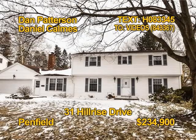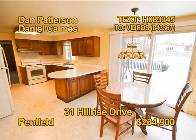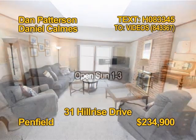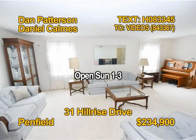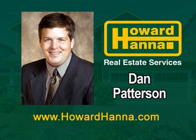Discover this Williamsburg-style colonial in highly sought-after Penfield Gardens in Penfield. The cherry kitchen has abundant cabinet space and a pantry. A spacious eating area has a sliding door leading to a huge party deck. Relax by a floor-to-ceiling brick fireplace. You'll find 5 bedrooms, 2 full baths, and 1 half bath. Take a tour with Dan Patterson and Daniel Combs, Sunday, 1 to 3.